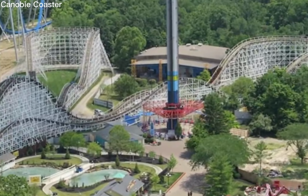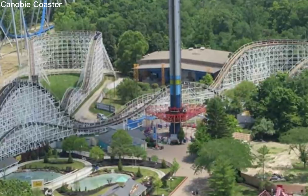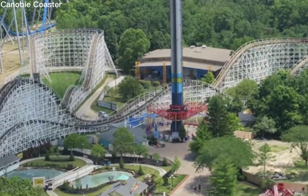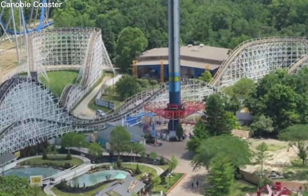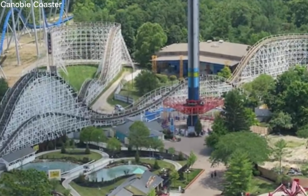But no more negative talk, let's switch to positive. The first drop has a nice freefall feeling when you're in the front, and speaking of the front, this is a front row ride in my opinion, but I have not tried it in the back. So when I'm riding the Racer next time, I'll try it in the back row and see how it rides.